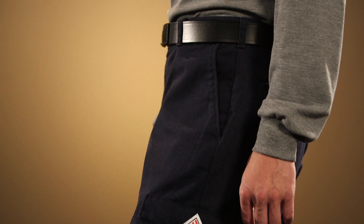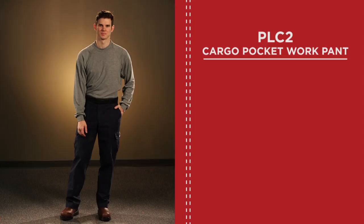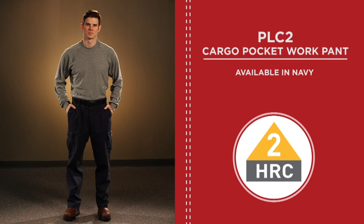The rise of this pant sits slightly below the natural waist, and it's relaxed in the seat and thigh for greater comfort with a wider leg opening than traditional work pants. The PLC2 is available in navy and has an HRC2 level of protection.